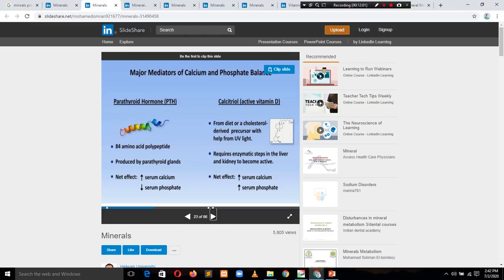Metabolic regulation of calcium and phosphate balance is needed. Parathyroid hormone, PTH, contains 84 amino acids, produced by the parathyroid glands. Net effect: increases serum calcium and decreases serum phosphate.